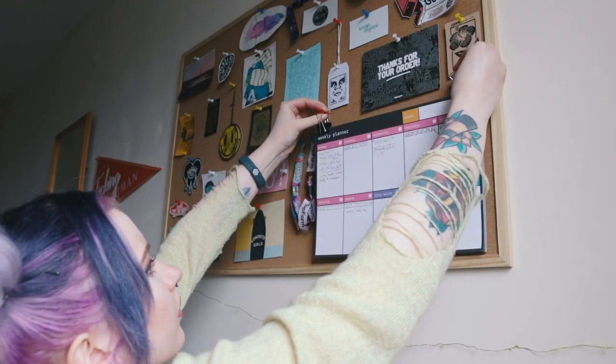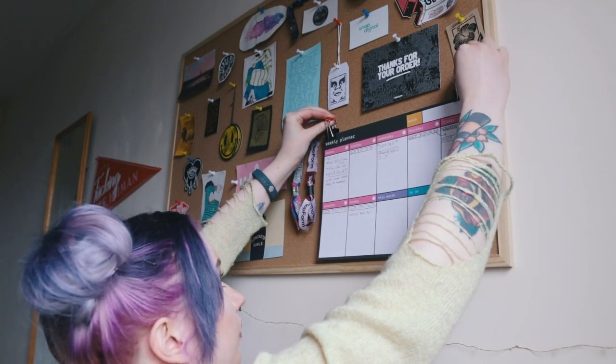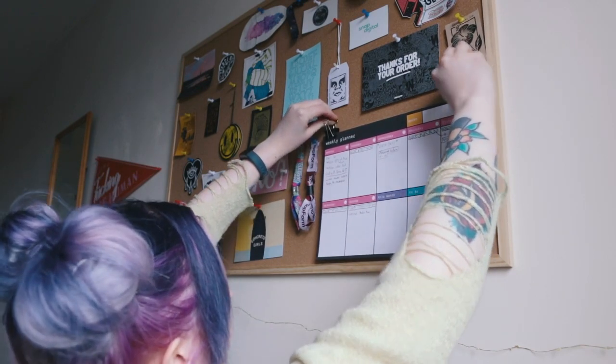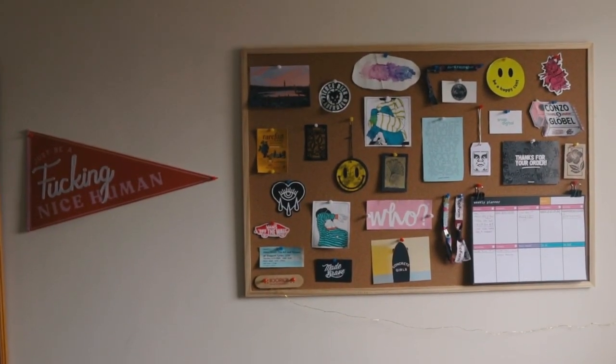Initially, my weekly planner's position was up on the cork board, and it looks great up there because I can just turn around and see my dates or my things to do really quickly and easily. And also, it just looks really nice on my cork board.